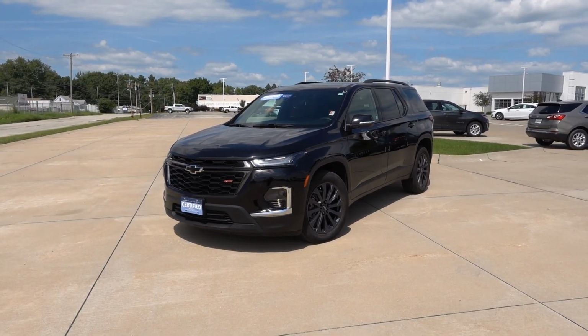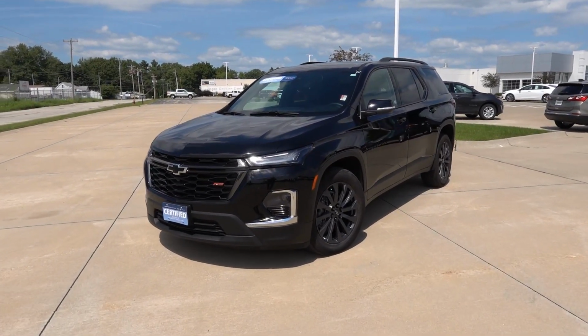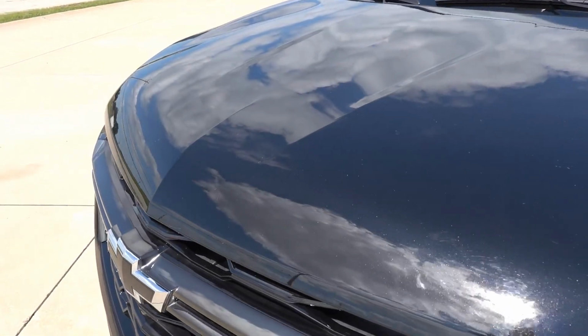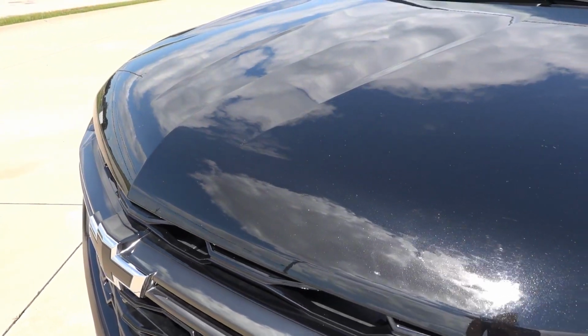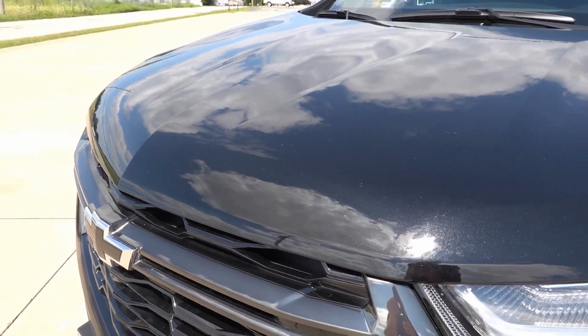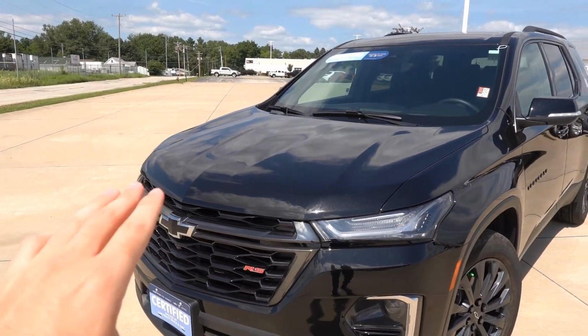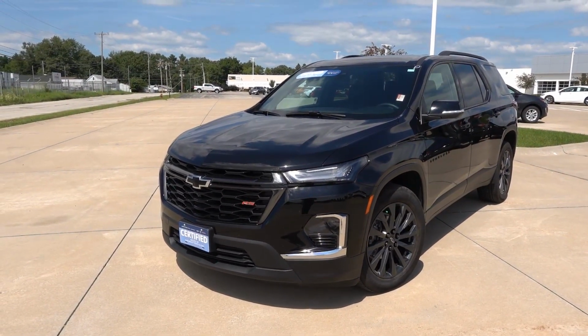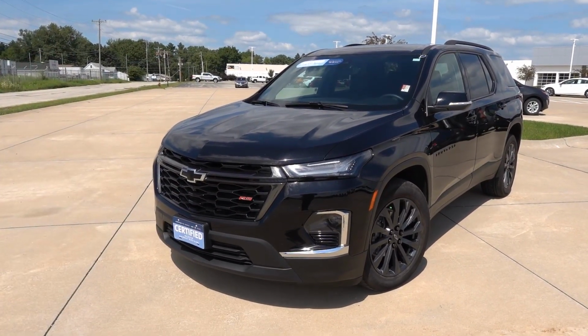But this RS is finished in the mosaic black exterior color with the black leather interior, of course. This mosaic black has a lot of metallic flake. It looks really good here in the sun. I'm typically not a fan of black cars, and I still would never own one personally. However, it does look very nice when they are clean and in good shape and everything like that.